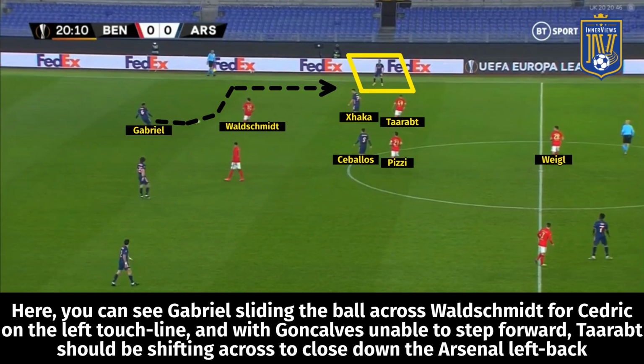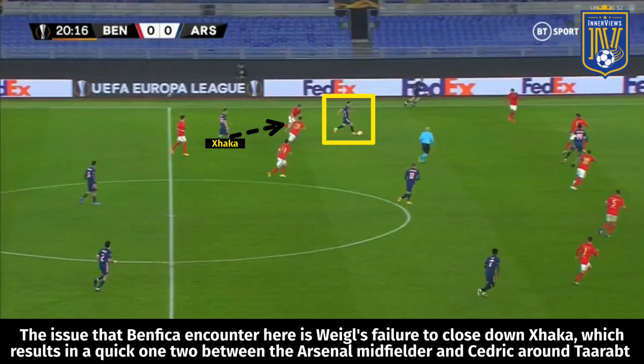Here you could see Gabriel sliding the ball across Waldschmidt for Cedric on the left touchline, and with Gonçalves unable to step forward, Taarabt should be shifting across to close down the Arsenal left back. The issue that Benfica encounter here is Weigl's failure to close down Xhaka, which results in a quick 1-2 between the Arsenal midfielder and Cedric around Taarabt that sets Cedric free to run at the back four.